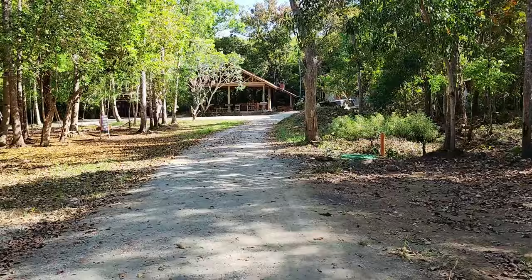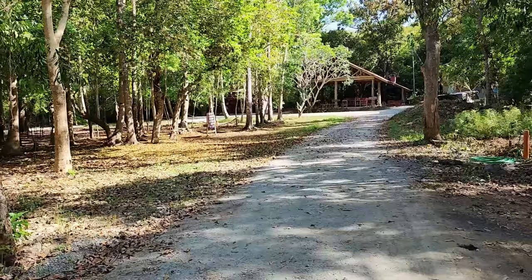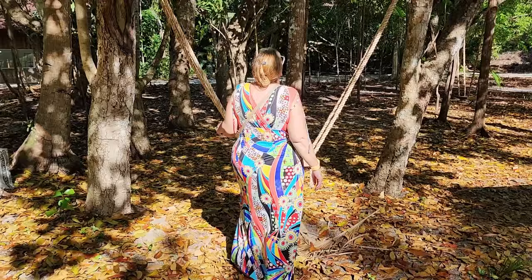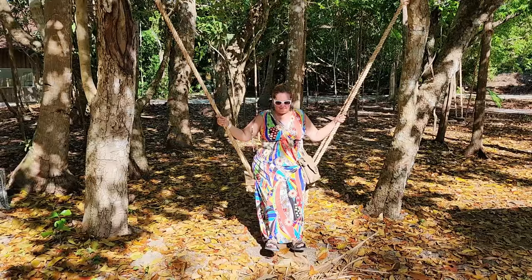Well, this is quite a nice big open area. That looks like a hammock. It really actually looks like a hammock. Well, there's one of those Connect 3 games in the hammock, but there's a swing. As you know, Ricky and I are good swingers. Awesome.